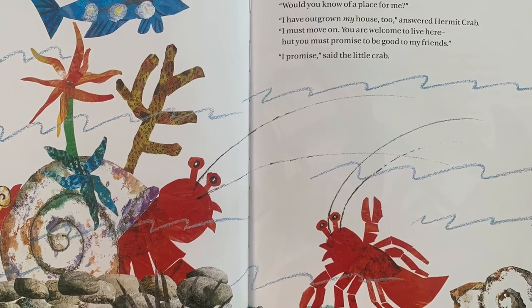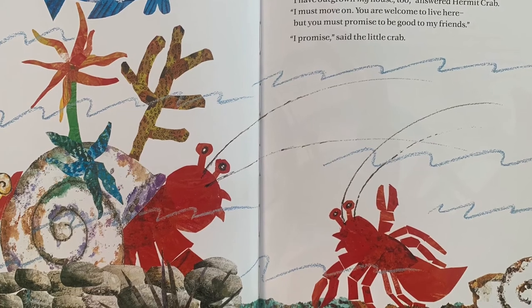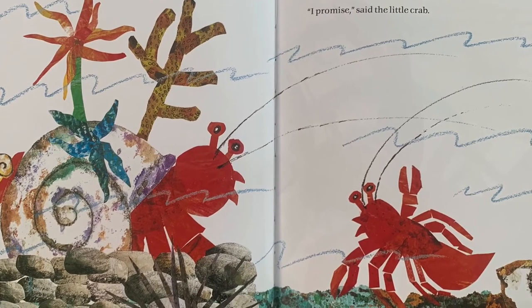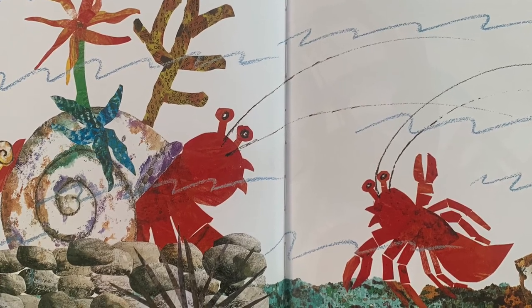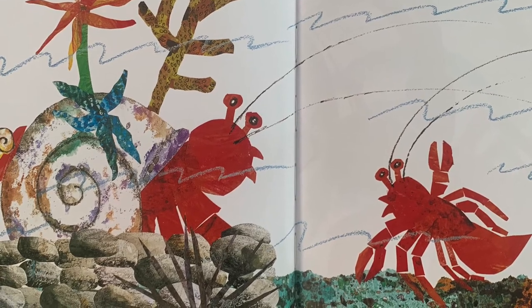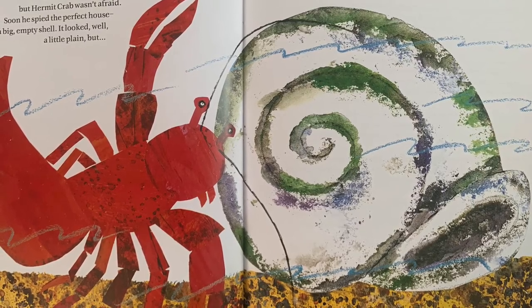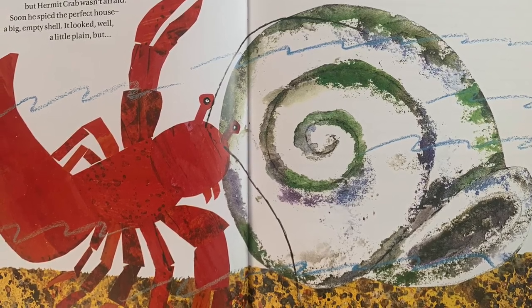In December, a smaller hermit crab passed by. "I have outgrown my shell," she said. "Would you know of a place for me?" "I have outgrown my house, too," said Hermit Crab. "I must move on. You are welcome to live here, but you must promise to be good to my friends." "I promise," said the little crab. The following January, Hermit Crab stepped out and the little crab moved in. "Couldn't stay in that little shell forever," said Hermit Crab as he waved goodbye.